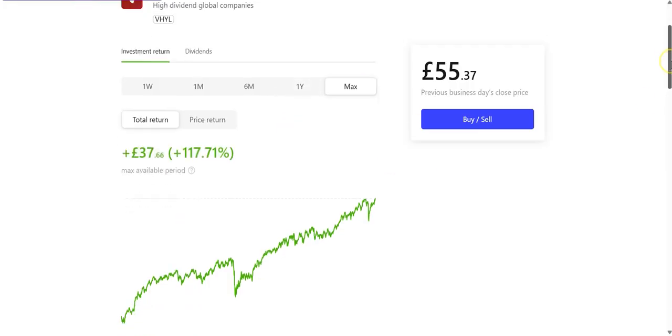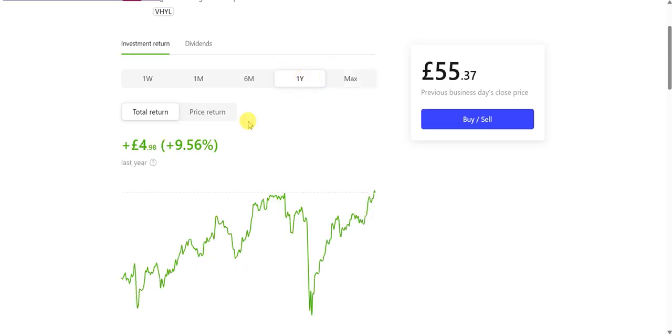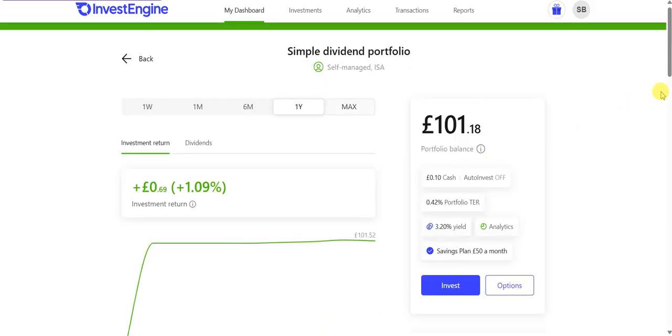Right, let's look at the returns. So since 2016 we've got 117%, and we've got 9.56% for the year. It's doing better than the S&P 500, that one, on the yearly return.